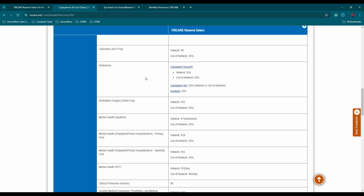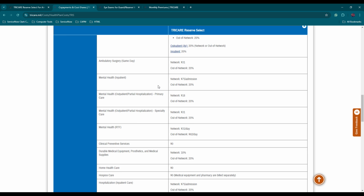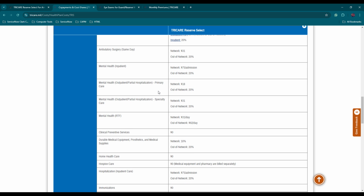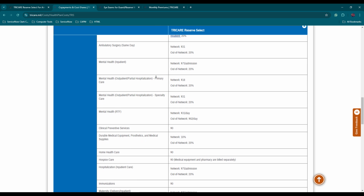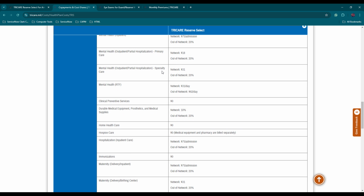Now, if you don't have insurance, that is going to run you upwards of $5,000, if not more. Keep that in mind. Outpatient air, 20% network or out of network. So if you have to get flown, it's going to be pricey, guys. So hopefully you don't have to get airlifted out anywhere. Inpatient, 20%. I'm not going to read off every single one of these. Mental health, inpatient, 75.